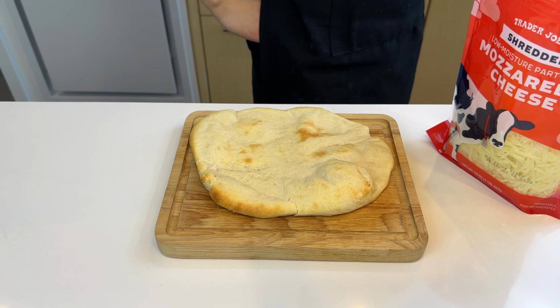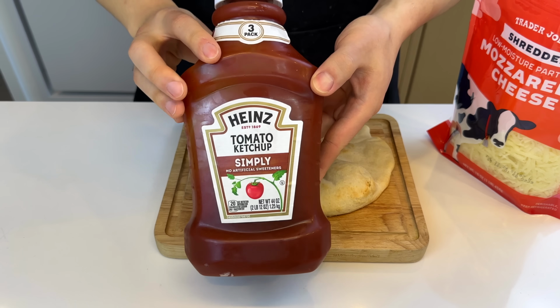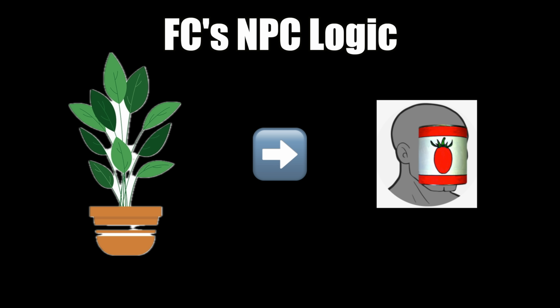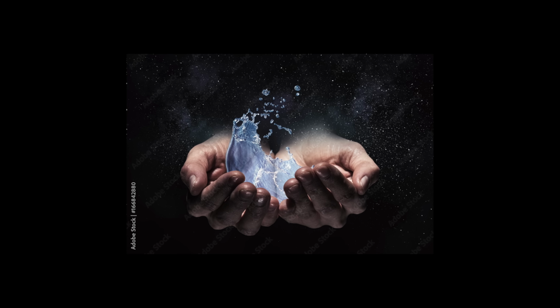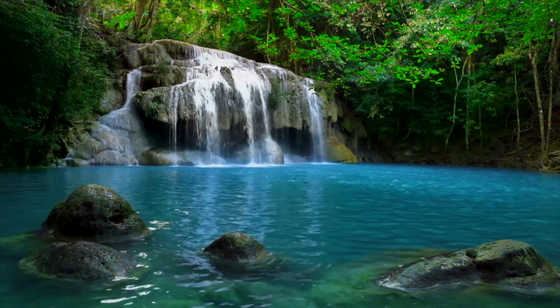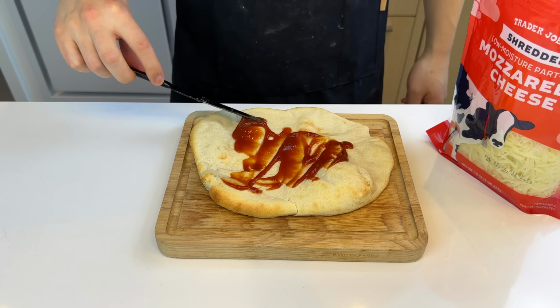So there's only one solution I see. And that's not breaking any rules because water grows plants, plants grow tomatoes, tomato makes ketchup, therefore ketchup is just water and water is the source of life, man. We'll spray it all over, spread out the pizza sauce like how Nonna used to do it.